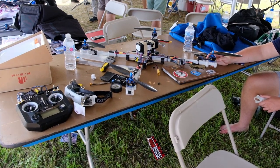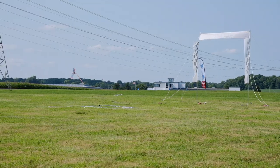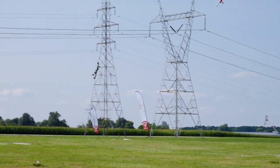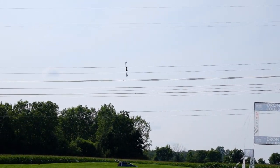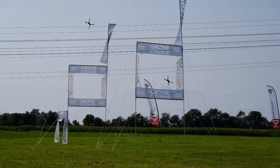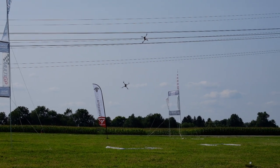I know the DCL guys, or it's either DCL or DR1, are doing their Pro Series, which is basically X-Class rigs. But they have a lot of LEDs on them. They're really lit up, and they look awesome in the air. Aren't the DCL guys doing like 325 millimeter, though? Isn't their spec class 325? Yes.